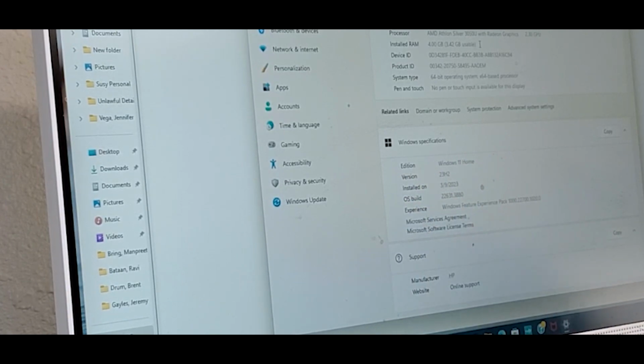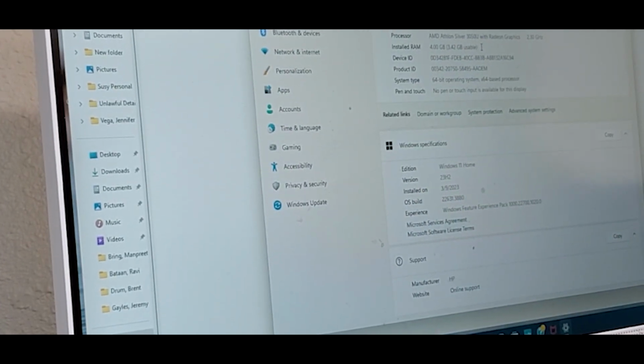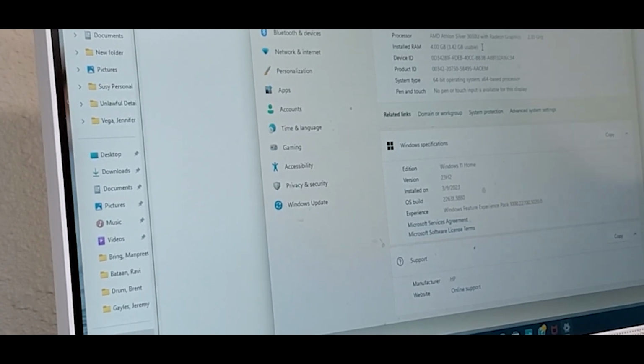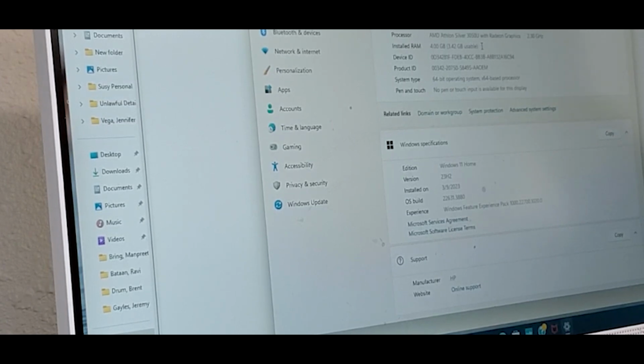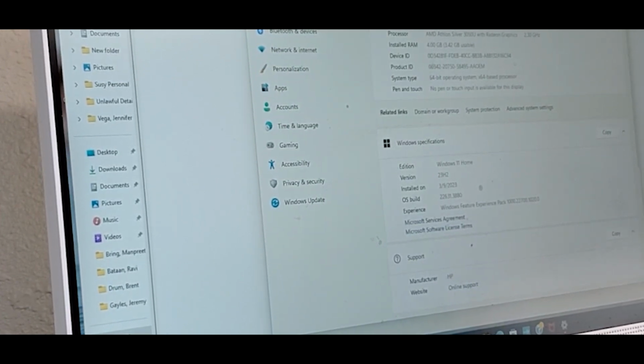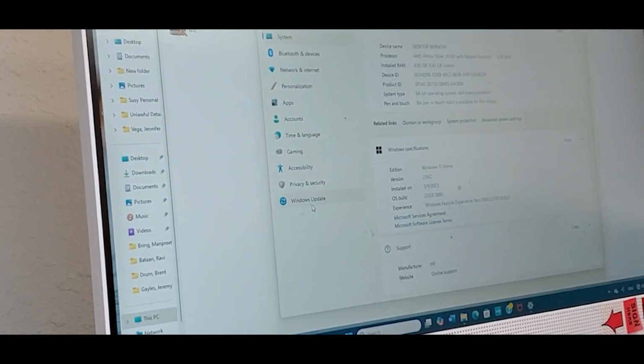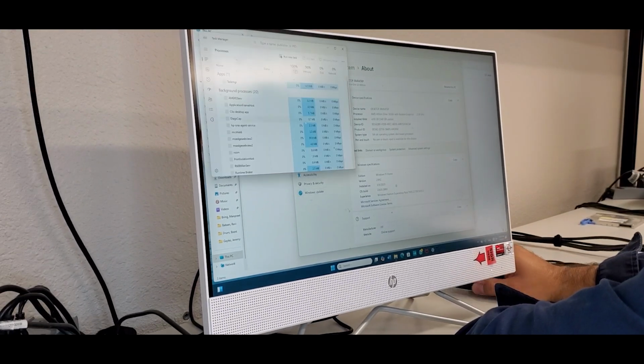So really for Windows 11, that is not enough. And that will definitely cause the computer to slow down. 4 gigs of RAM is barely enough for an operating system to run. Now let's give you an example here. Task Manager, right? We're going to look at some, and even that's taking a while to load up. There we go.